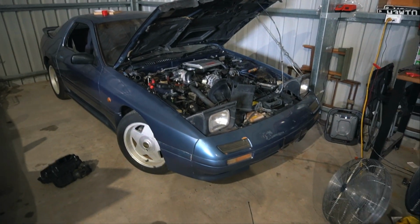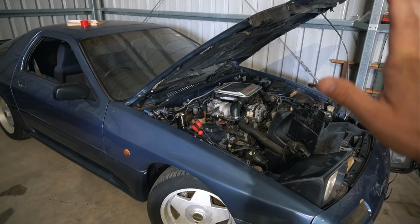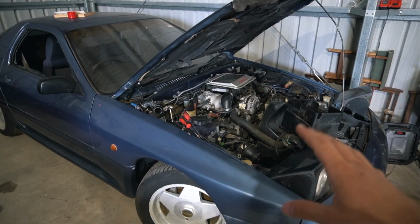So now we are at the cars that we've been working on a fair bit at the moment. We are here with the Australian delivered Series 5 RX-7. So we've done a bunch of work on this car.